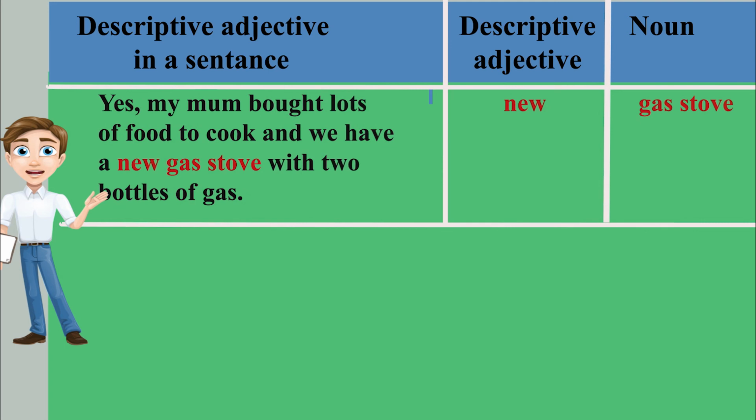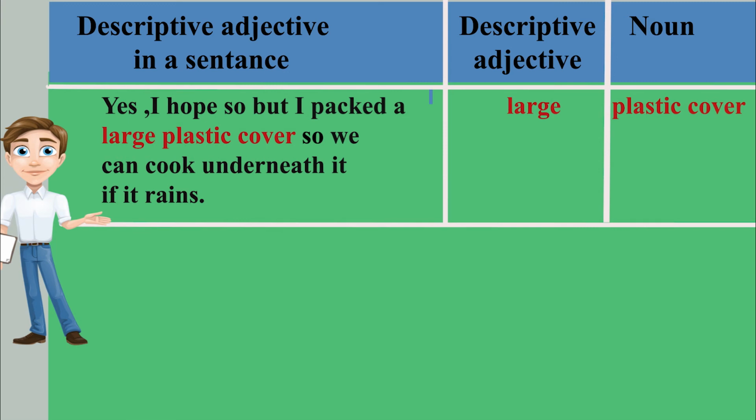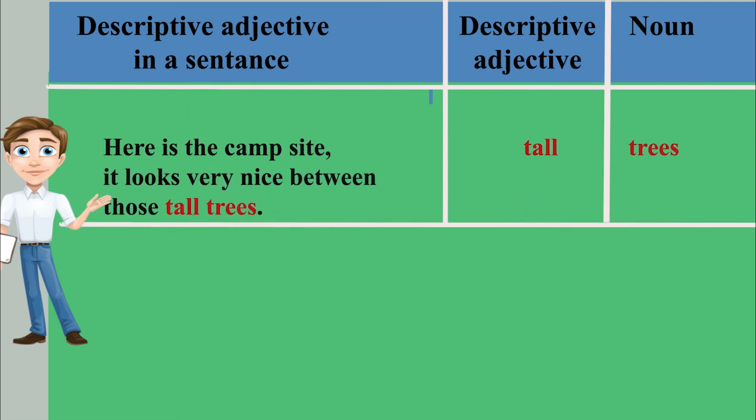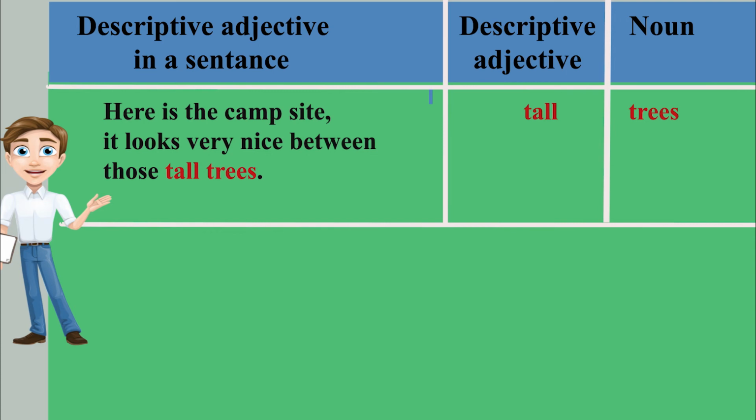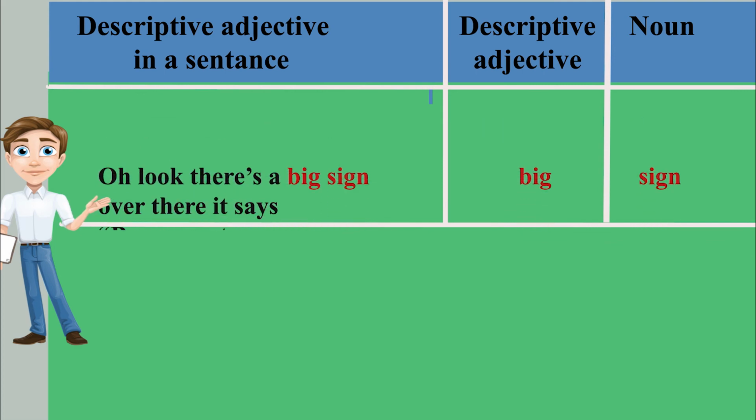Yes, my mum bought lots of food to cook, and we have a new gas stove with 2 bottles of gas. Yes, I hope so, but I packed a large plastic cover so we can cook underneath it if it rains. Oh look, there's a wooden sign for the campsite. It says turn right. Here is the campsite. It looks very nice between those tall trees. I think we will have a fabulous time here.